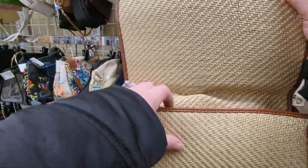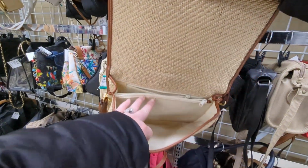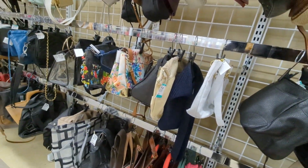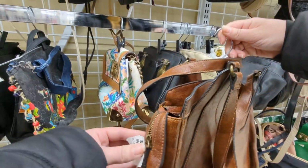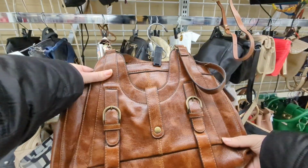Lastly, I check out the purse section before we go to checkout. I did really like this for spring, this woven bag. It was pretty clean inside. I could definitely clean it up, but as you can see by the clip, it was a little pulled out, which is the one thing I don't like about Savers and honestly Goodwill's too, about how they clip their bags, because a lot of times it damages them.